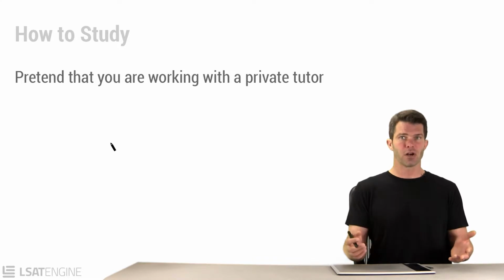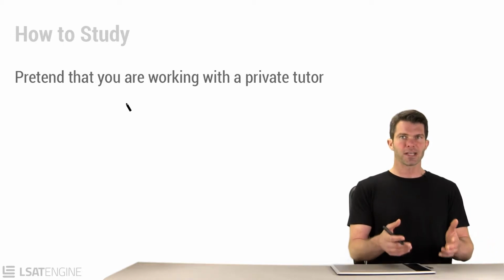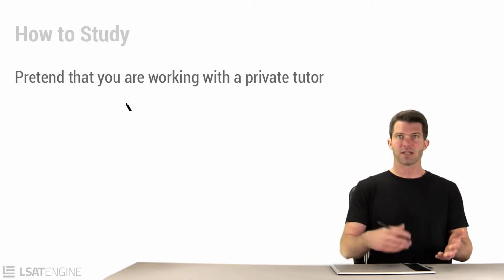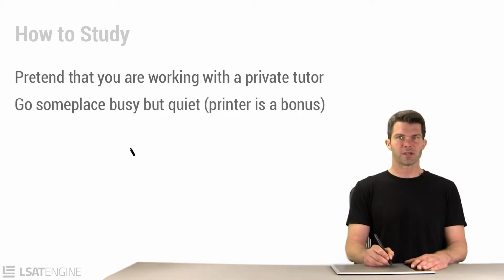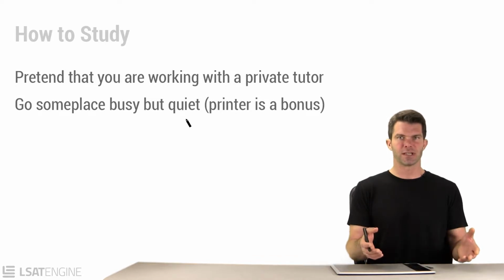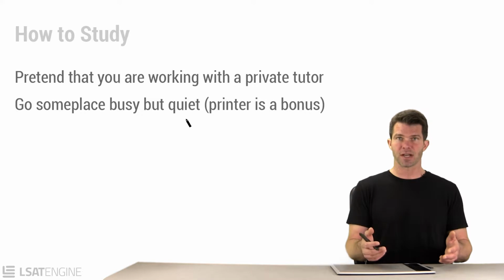You should turn off your cell phone, try to minimize any distractions that you have, close other browser windows, and really focus on getting the most out of those 2 hours as if you were spending 2 hours with a really high-end tutor. When you study, it's good to go someplace busy but quiet, like the common room in a university library, or maybe a coffee shop, as long as it's not too noisy and the music's not too loud.